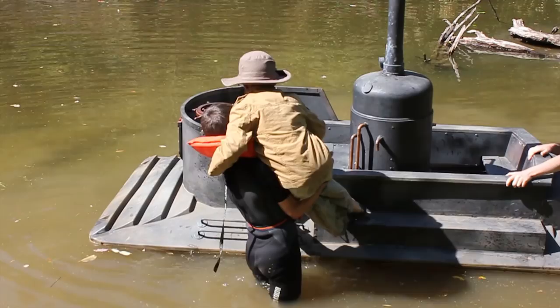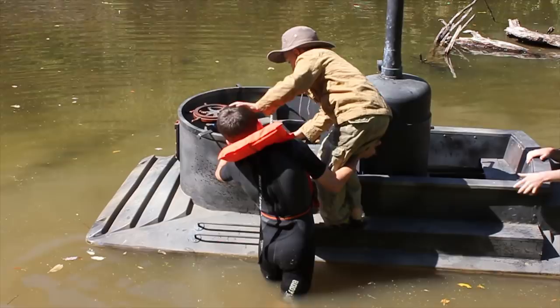I think it's funny how Tate uses Harry's head to push himself into the boat. If I was getting into the boat, I would use your head that way.